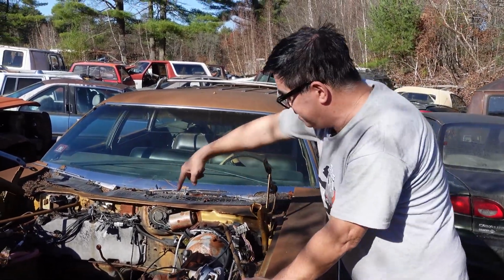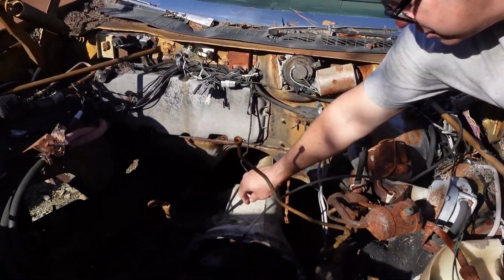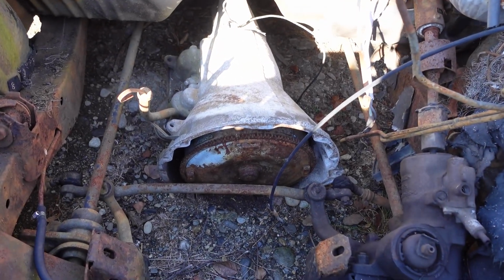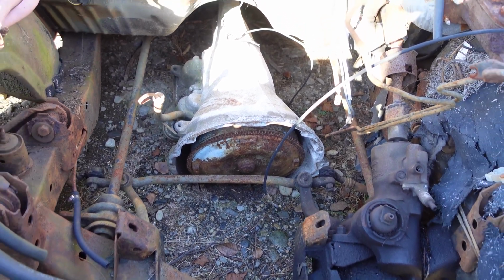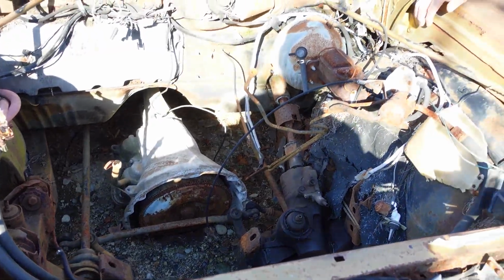But the thing is, this one here has the automatic. They all did, the Chrysler TorqueFlite. But in a 440 wagon like this, that's a premium 727. It has a 4-pinion planetary instead of the 3-pinion. Not the 5 like a Hemi car, but again, that's a heavy-duty 727. You could rebuild that thing, put a full manual valve body in that. It'll handle 600 horsepower, no problem.